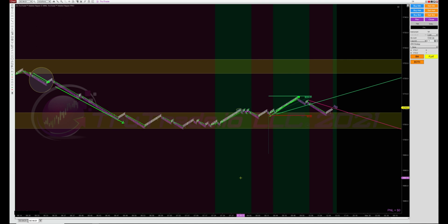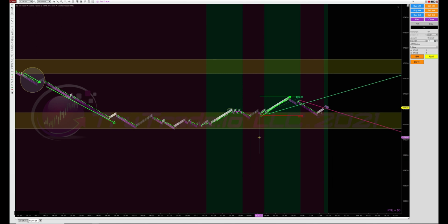Okay, and what I also noticed, this is obviously a phenomenal product, but it seems to be universally effective regardless of what instrument you're showing me. I'm guessing that's because it's price action based. It doesn't really matter what you're trading.